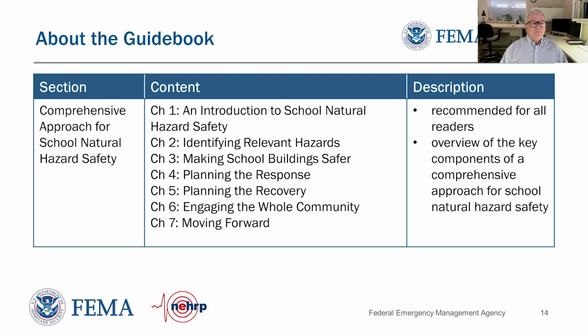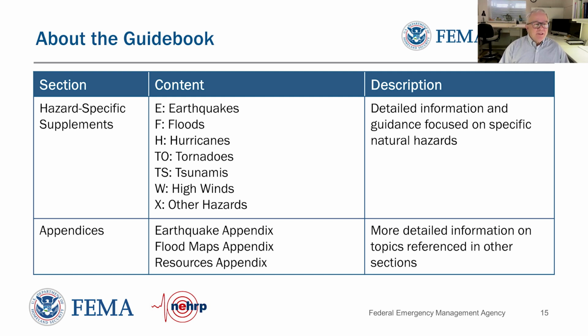The guidebook is broken into three basic sections. The first section, which contains the seven chapters that you see in the center there under content, is recommended for all persons to read. This is an overview of the key components of the comprehensive school approach for school natural hazard safety. The second section is the hazard-specific supplements, and you can see the hazards that we're going to cover there in the content. This is the more detailed information and guidance which focuses specifically on those hazards. Then lastly, the appendices include more detailed information about both earthquake and flood maps, and then a section on resources that we're providing for you.